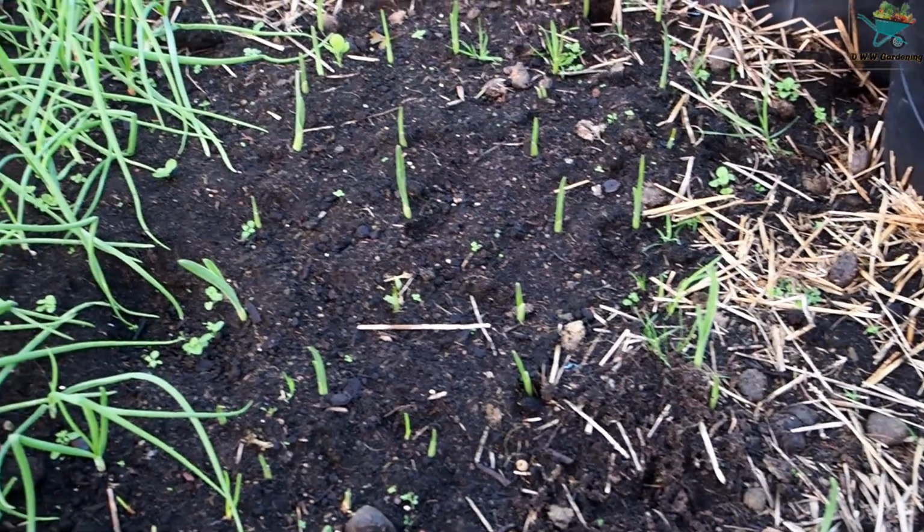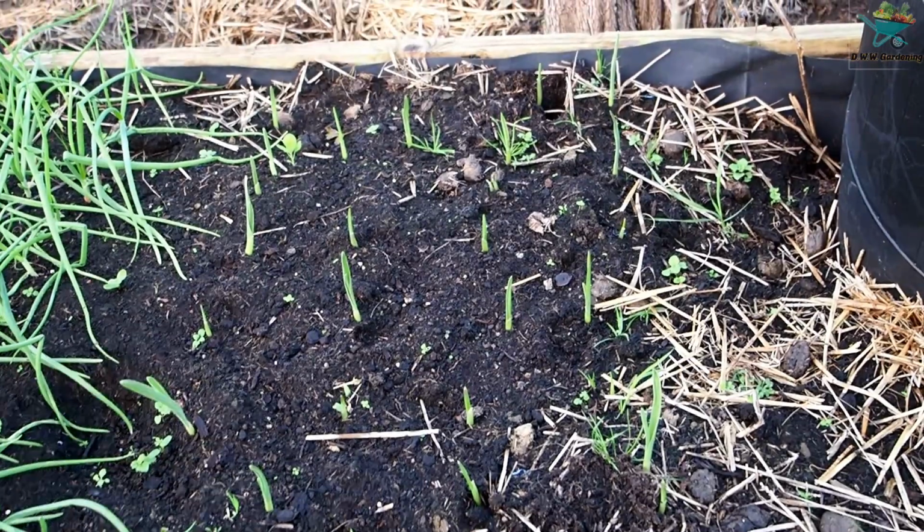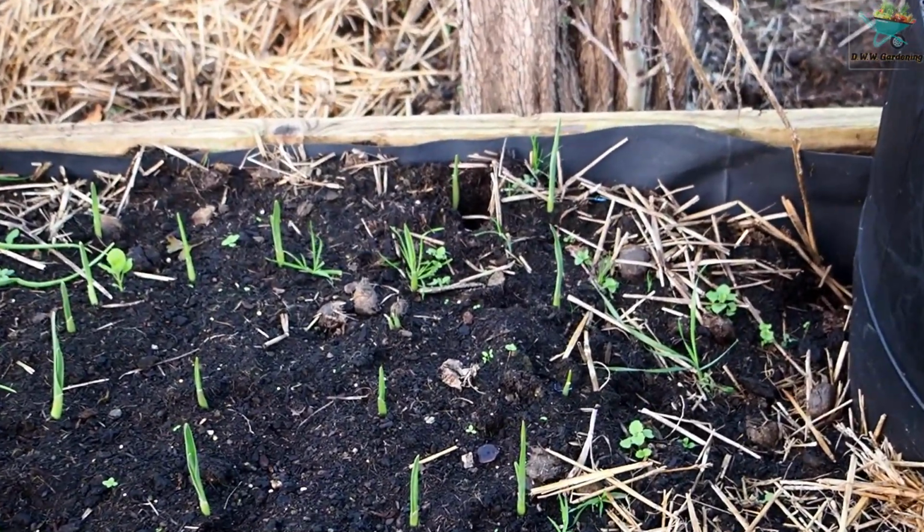Don't see any major signs of digging. There's a big hole back in the back there, so we'll just fill that back in and then check on that when we come back again.